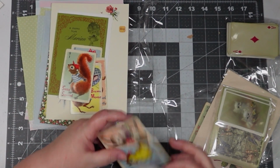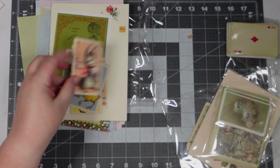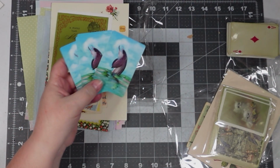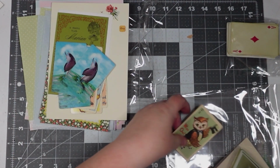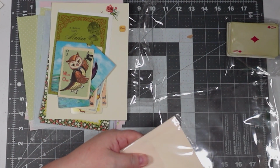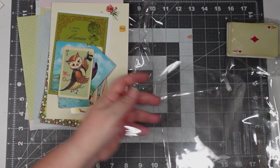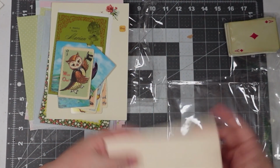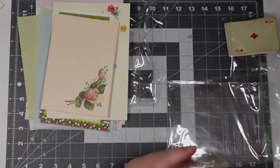All right. So we have Slick Chick, Funny Bunny, and then of course I had 3 dolphin cards. And Wise Owl, of course. And then there's this little packet. I might have gotten these on different days and she just kind of packaged them all together. I don't remember. There's some roses and neutral stuff. So I might go back and add some of that to that journal.